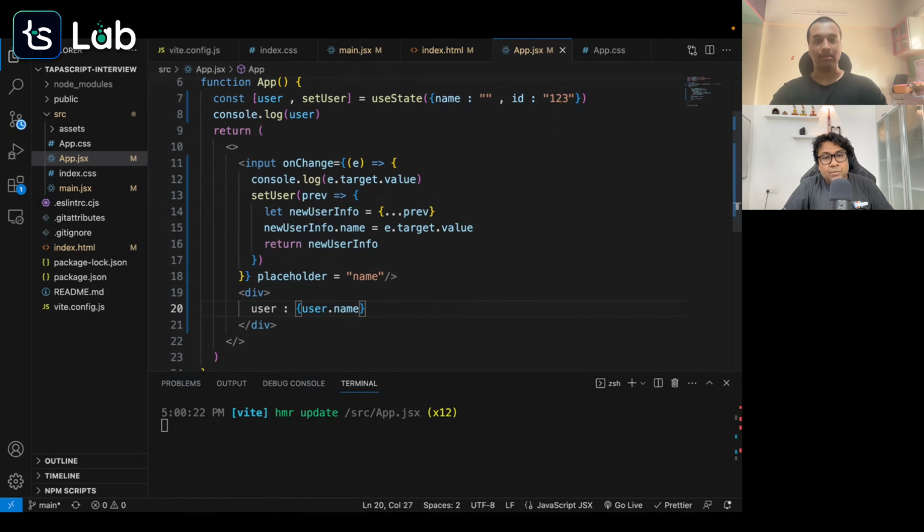So if this state goes more complex, like nested and all this stuff, I don't think that the spread operator is going to work because it's just going to do a shallow copy of it. How do you handle a situation where there's a nested object and there's something inside the nested object, some property value got changed? That update, how do you capture?